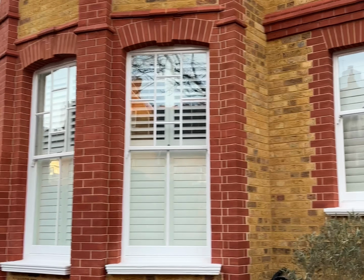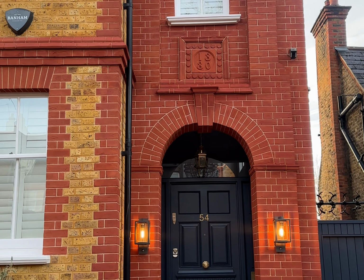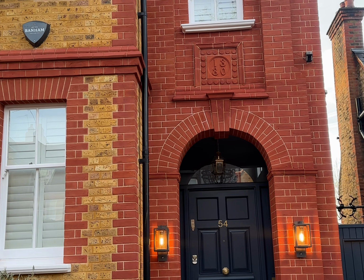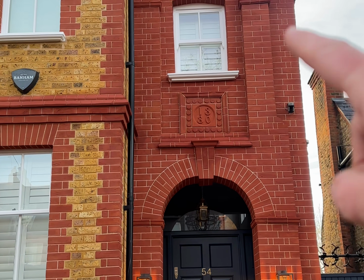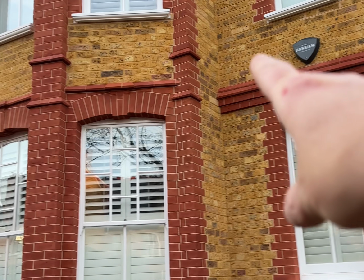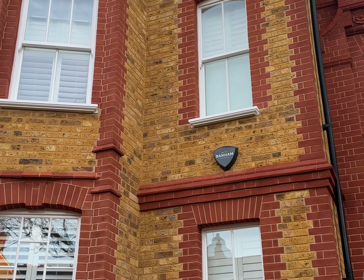So all of the brickwork on the front of the property has been brick cleaned, all back to its natural colour. Once all the brickwork was cleaned, we cut out and replaced all the damaged bricks. All new handmade bricks have been put in all the way through. All the chamfered bricks up to there, all of the moulded bricks above the window arches have all been replaced.